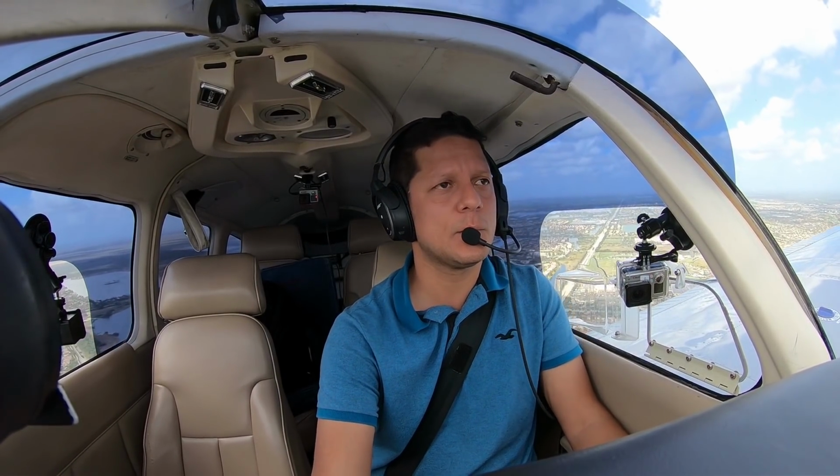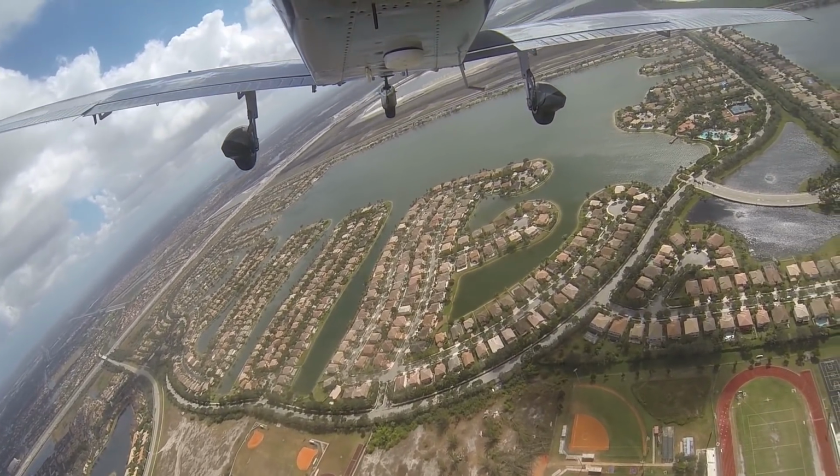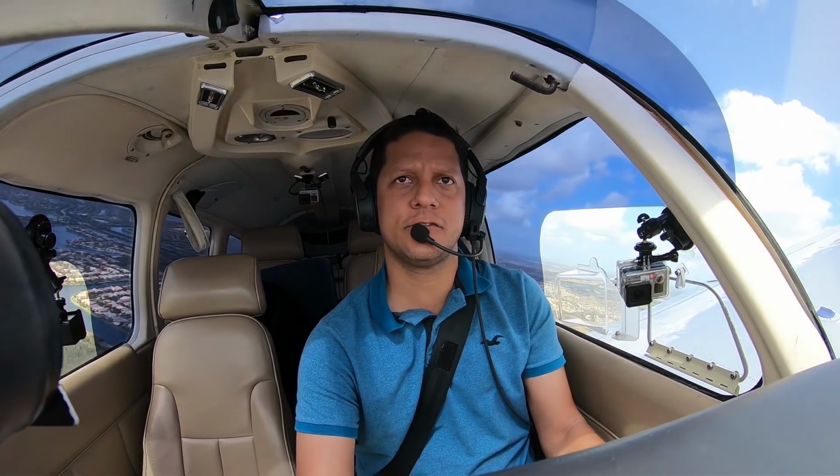Number 24 Quebec, amended instructions, fly south, make straight in for runway 9 left, report a 4 mile straight in. Flying south, 24 Quebec, then for 9 left.